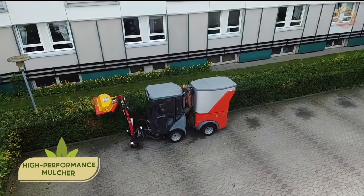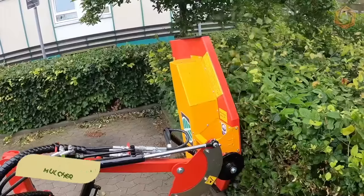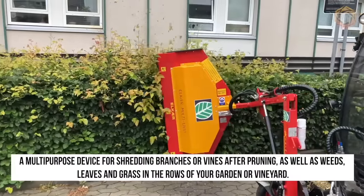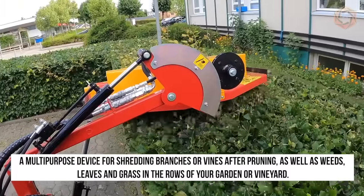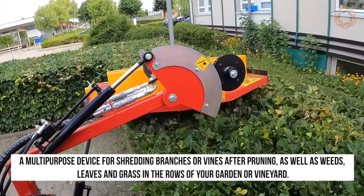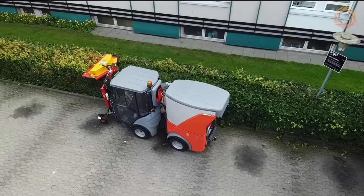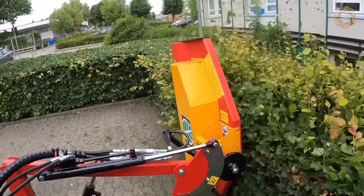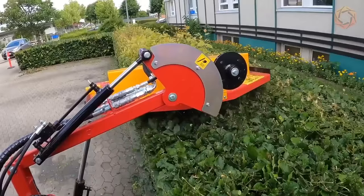Remember, friends, this is what a high-performance mulcher should look like. A multi-purpose device for shredding branches or vines after pruning, as well as weeds, leaves, and grass in the rows of your garden or vineyard. This equipment can be easily connected to the PTO of your tractor. It makes an extremely effective combo with it.